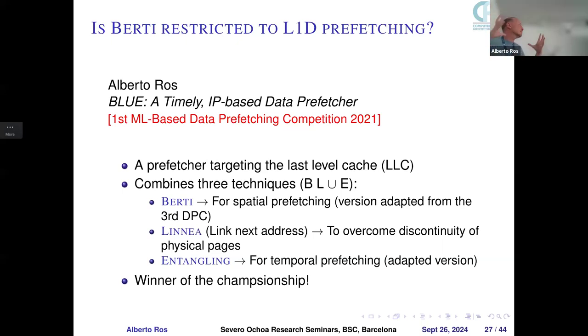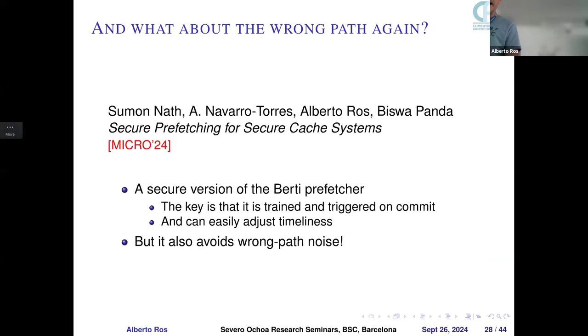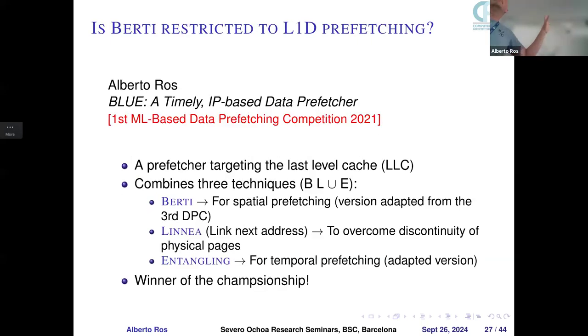But I have to mention that I was not super happy with that, because if you run, for example, IPCP, the previous prefetcher that I did before for L1, you get much better than what I was getting there for the LLC. So the message here is, the L1D prefetcher is, in my opinion, more important than the LLC prefetcher. Or if you do an LLC prefetcher, you should consider an L1 or L2 prefetcher also. This championship was not considering prefetching at lower levels.